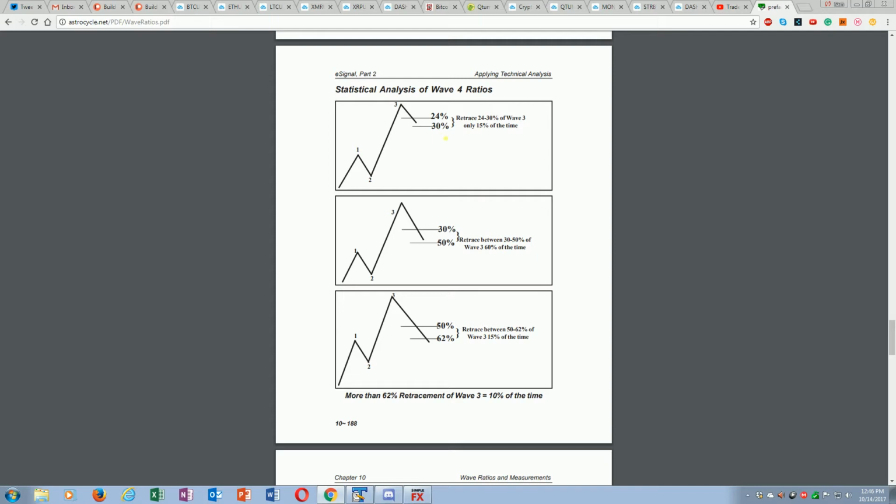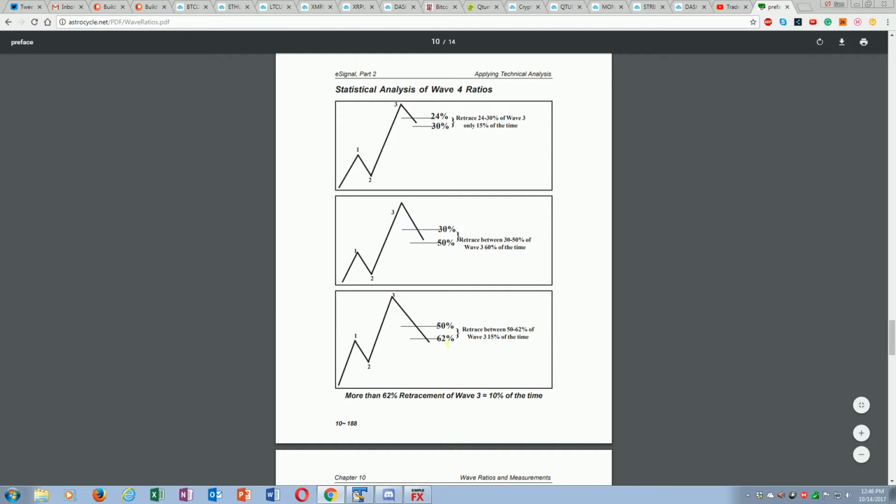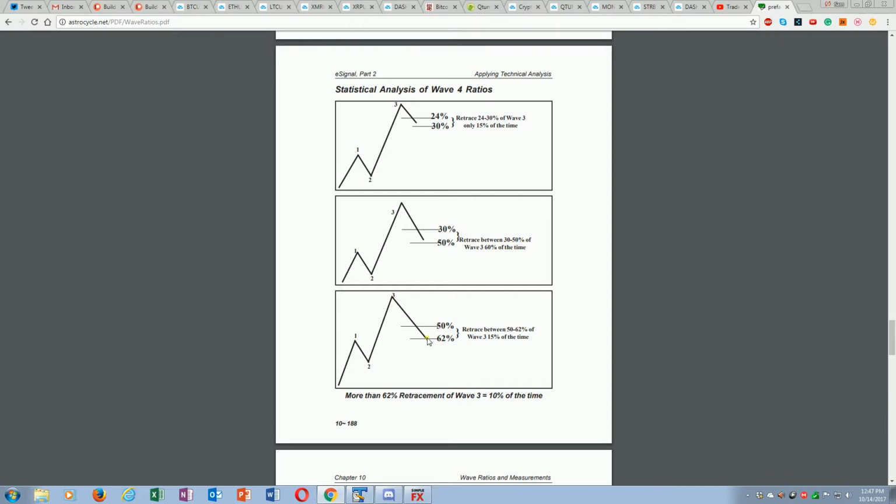So while in extreme moves like we're seeing in Bitcoin, very shallow wave 4s do happen, it's not the probability play. And down here again, you can see a deeper retracement in a wave 4 is also less likely. This is also only 15% of the time that we go beyond the 62 or the 618, which would contain our little pocket, the 618 to the 65. This does happen. There are a few markets that have just done that in a wave 4. So you have to consider all of these.